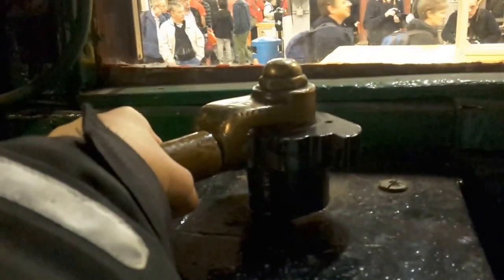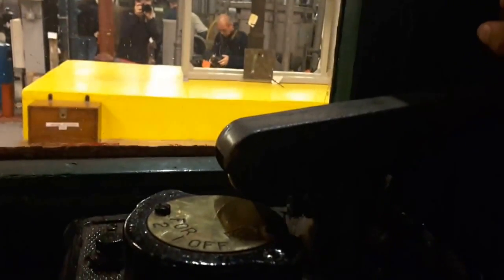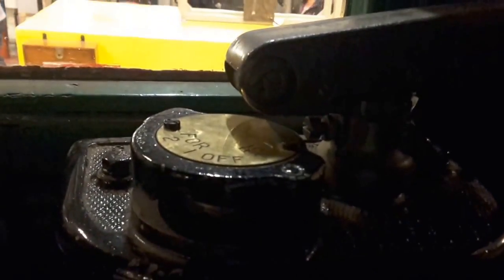Now we can just go all the way back. This is your accelerator. This is all the braking. Oh, that's the brake. You have two brake systems on here. Okay, the Westinghouse accelerator. Okay, let's put the brakes on. I think we're going a little bit too fast.